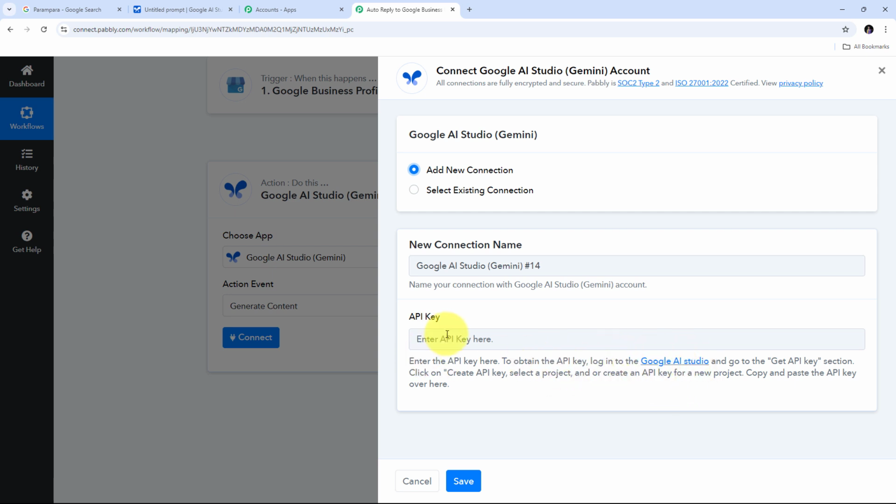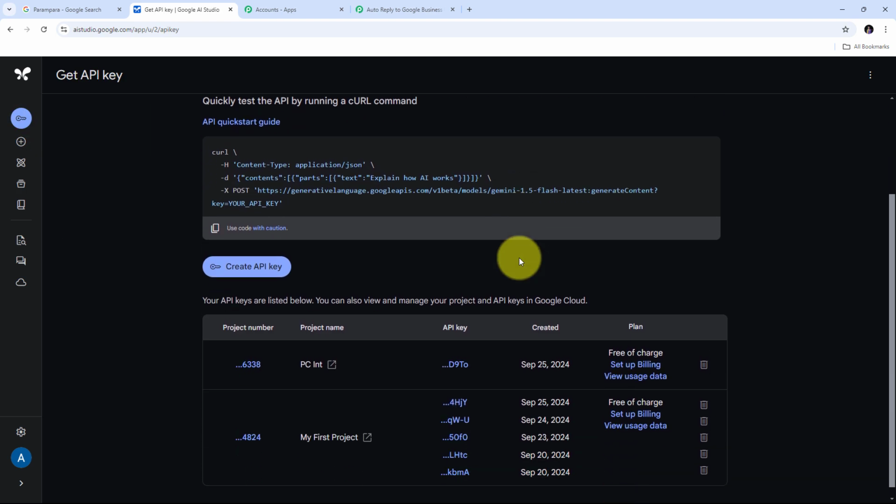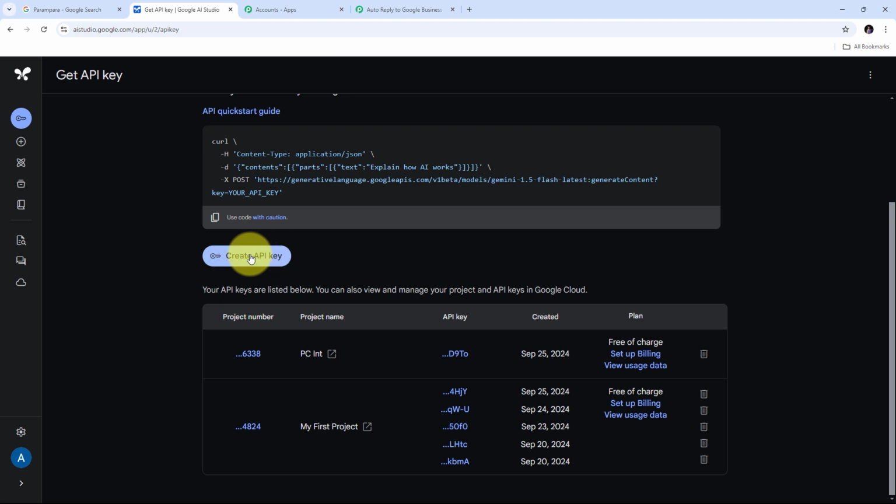I have already logged into my Google AI Studio, so I'm going to take you there. And here in Google AI Studio, I need to go to this option of Get API Key. So I'm going to click here. And here what I need to do is create a new API key. So I'm going to click on this Create API Key button.